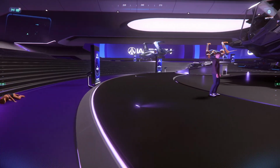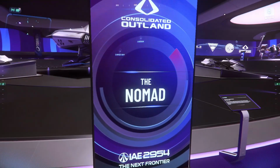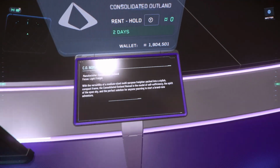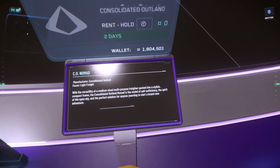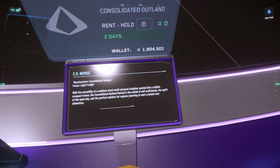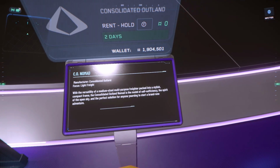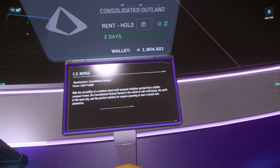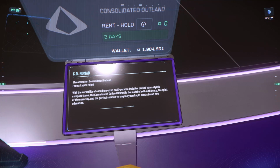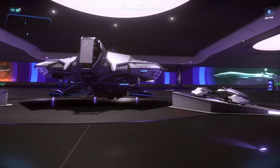That's cool. Okay, here is somebody else had a little too much to drink. The Nomad. This is the flying Ford Ranger. With the versatility of a medium-sized multi-purpose freighter packed into a stylish compact frame, the Consolidated Outland Nomad is the model of self-sufficiency, the spirit of the open sky, and the perfect solution for anyone yearning to start a brand new adventure. Yeah, those are fun.